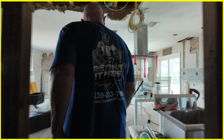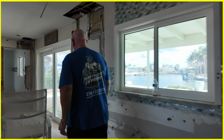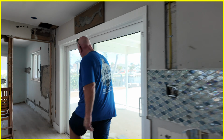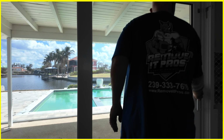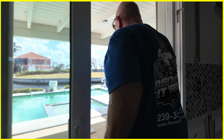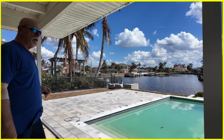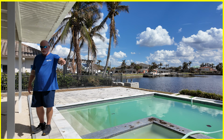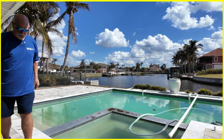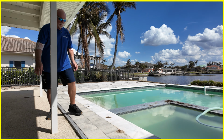So on this one, we are going to keep the pool. What we need to do when we're working on this, let's go on outside. We'll get here and we'll go down and get to the footer. There's going to be a footer underneath this too. It's going to be about 2 foot by 2 foot.